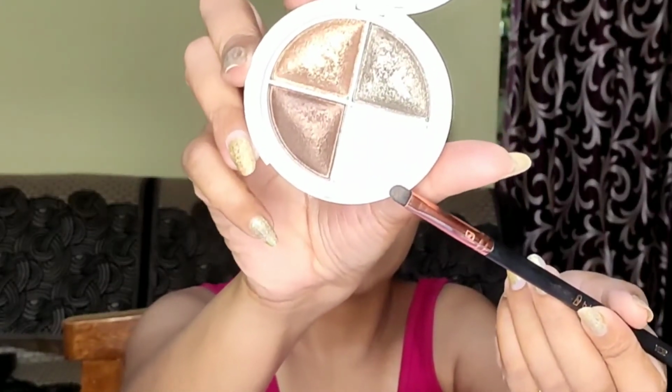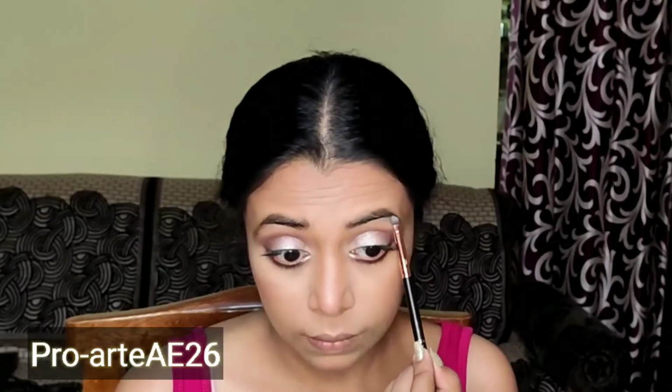Next, for highlighter, I'm taking this milky white shade from this beautiful eyeshadow quad that I have, and using a small pencil brush, I'm going to highlight the inner corners and tear dots of my eyes and then my brow bone. And then going in with a big fan brush, I'm going to highlight the rest of the high points of my face, that is my cheekbone, the tip and bridge of my nose, my forehead, cupid's bow, and my chin.